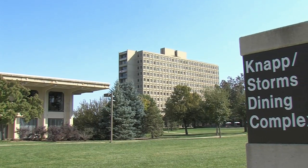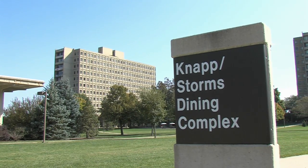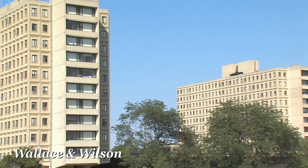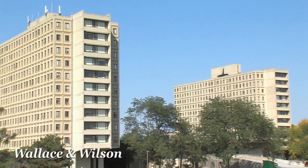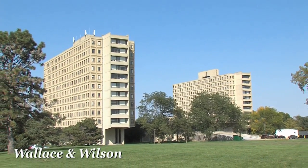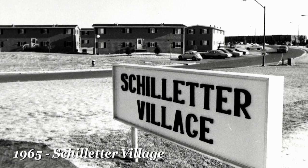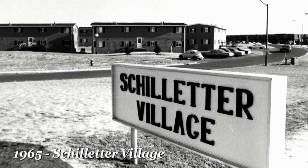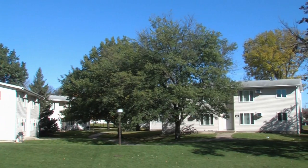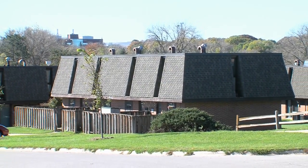Today, the Knapp Storms Common serves as dining area for students living in Wallace and Wilson, and is also used as ISU Dining's bakery and commissary kitchen. Wallace and Wilson were recently renovated with kitchenettes on every floor, new bathrooms, and new furniture. Today, the buildings are home to around 1,000 ISU students. Schilletter and University Village were built in 1965 and 1968 when land became available near the golf course. The area was used to house families. Today, Schilletter Village houses students with families, and University Village houses single students.